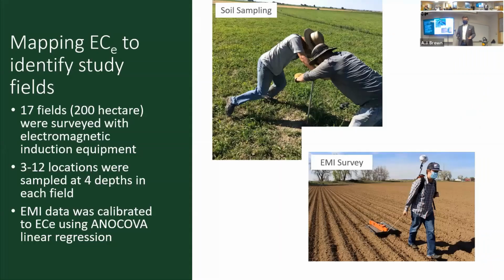So in the Fairmont Drainage District, we decided that we were going to take a bunch of soil samples and do some educated surveying of salinity. Well, how do you do that? In the bottom right of this slide, I have a picture of me dragging what's called an electromagnetic induction device. So that's kind of a fancy term for a device that shoots electricity into the soil to measure how much salt, water, and clay is there.